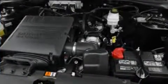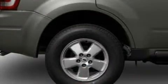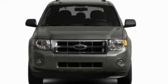Its top features include heated front seats, cruise control, steering wheel mounted controls, a six-speaker audio system, leather seats, a multi-link rear suspension, aluminum wheels, traction control and stability control systems, heated side view mirrors, and an anti-theft protection system.